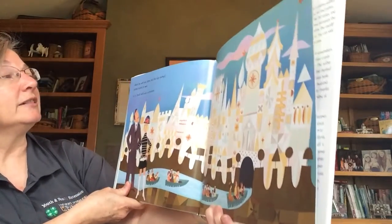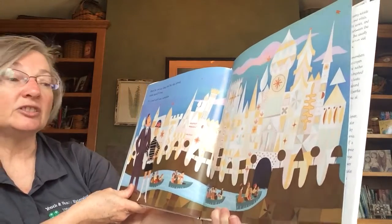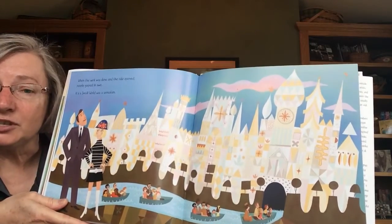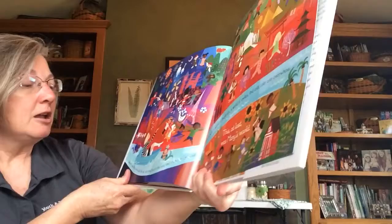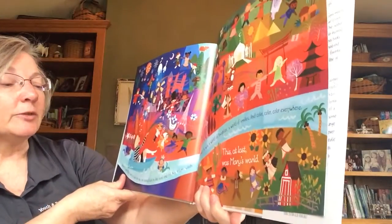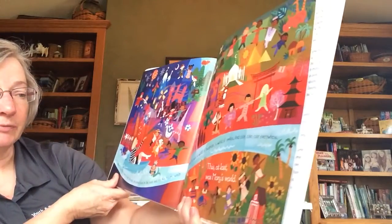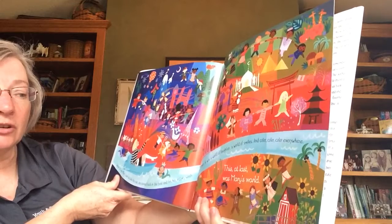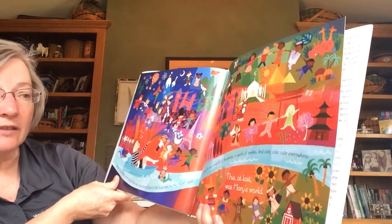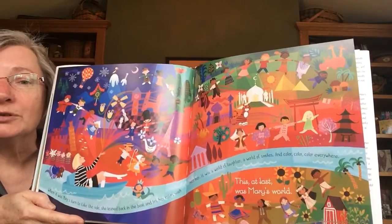When the work was done and the ride opened, people gasped in awe. "It's a Small World" was a sensation. When it was Mary's turn to take the ride, she leaned back in the boat and let her colors wash over her. It was a world of laughter, a world of smiles, and color, color, color everywhere. This, at last, was Mary's world.